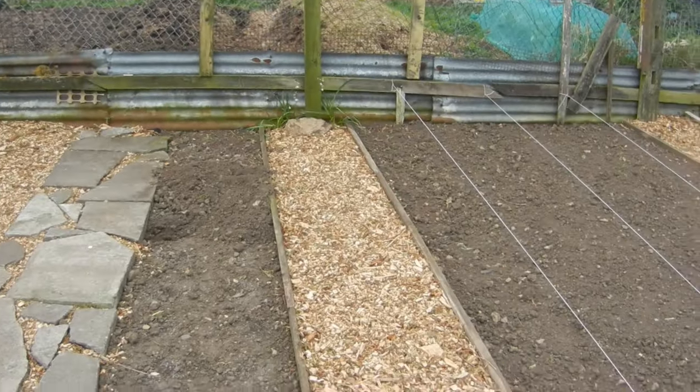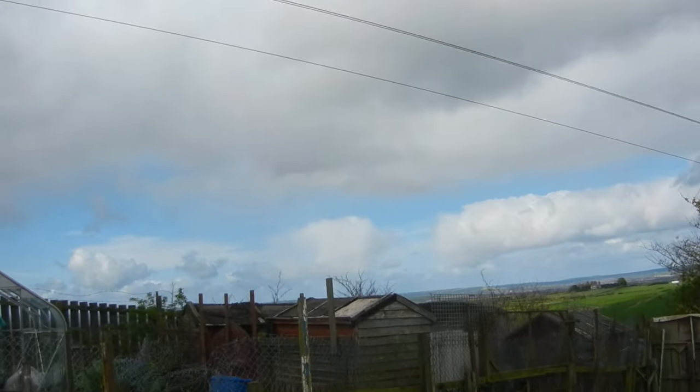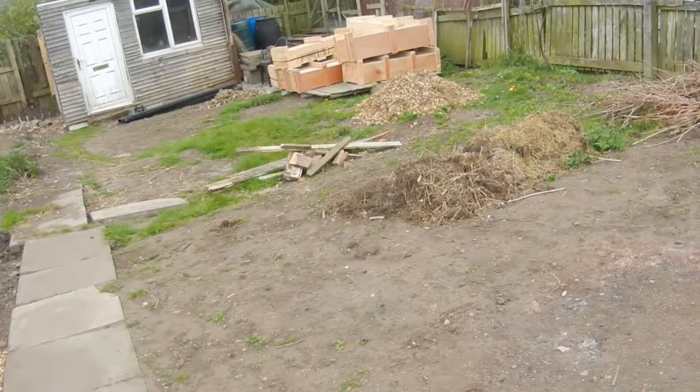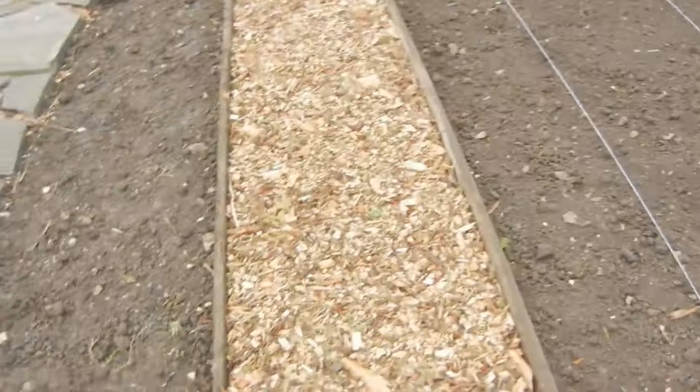Okay, so we're back up at the allotment on an extremely windy day, and we're just getting here, and it's starting to flipping rain. I think it's going to skim with all these blue skies behind. But yes, so we came here last night just to check everything, because we hadn't been for a couple of days, see if any peas were showing or anything like that.